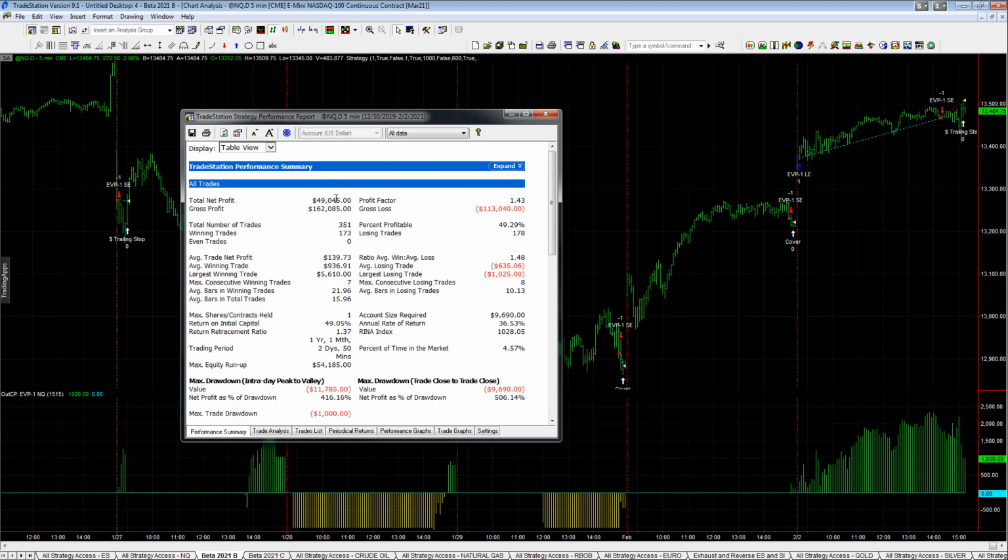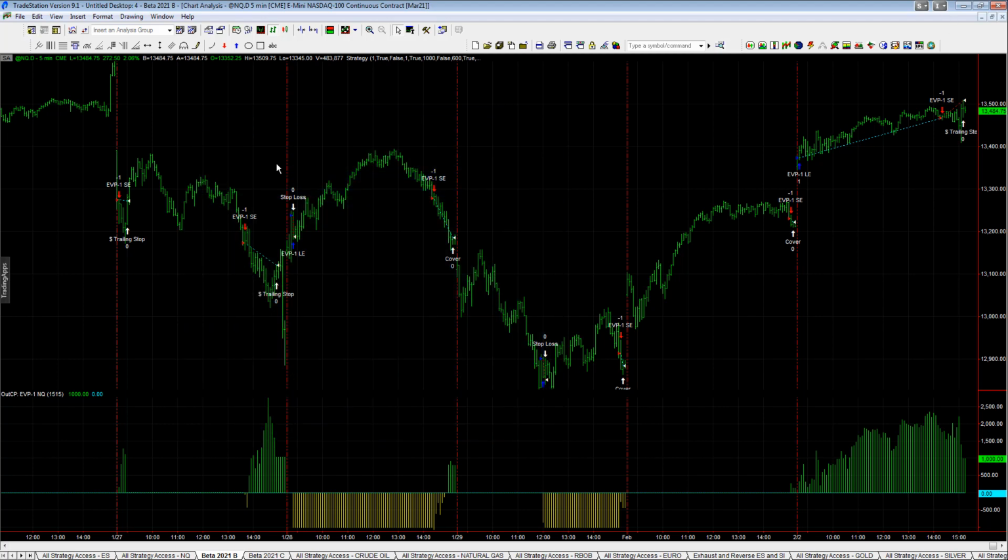But going back 13 months, roughly 49,000 on one contract of the Nasdaq is really good. And so EVP1, the last 7 months or so, has done really well shorting this market in spite of the strong uptrend that we're in.